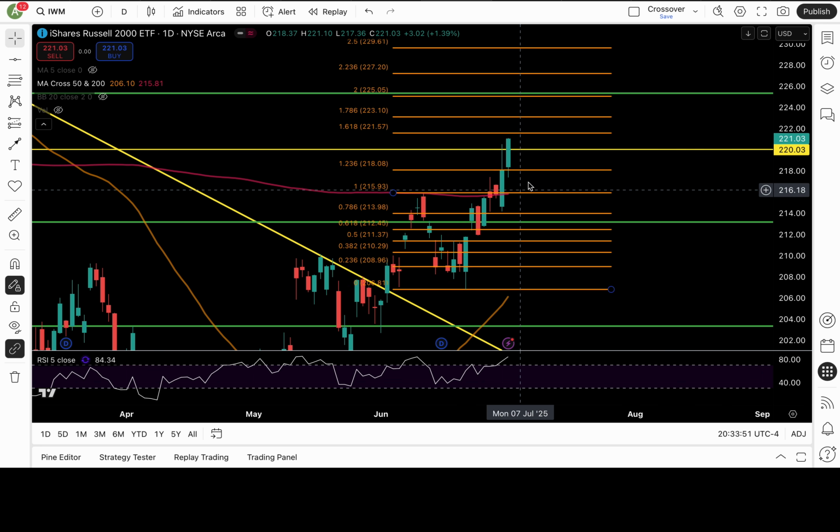And of course, below 216 would be a false breakout setup of the 200 daily moving average, which would make me very bearish on IWM. Again, at least a $10 to $20 move back to the downside. But like I said, 220 is the level to watch. Above it, more upside is possible, and below it, pullback time.